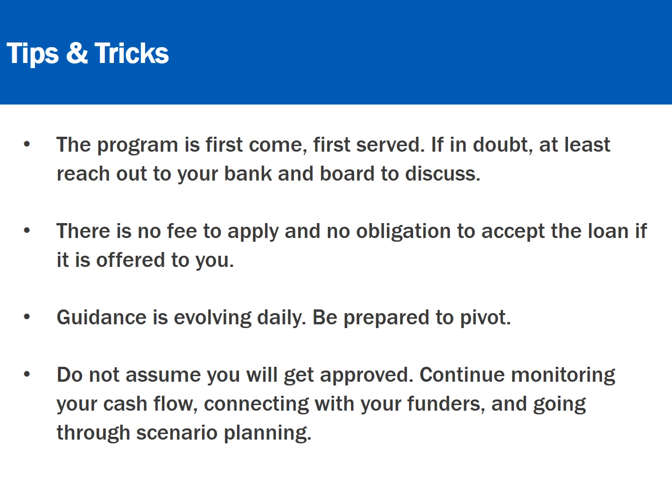As we've discussed, guidance is evolving daily. Please be prepared to pivot. And lastly, do not assume you will get approved. At FMA, we care about the financial health of nonprofits all across the sector. We encourage you to continue monitoring your cash flow, connecting with your funders, and going through scenario planning.